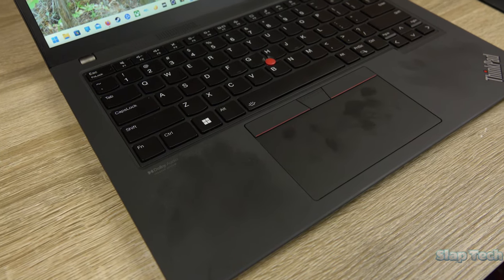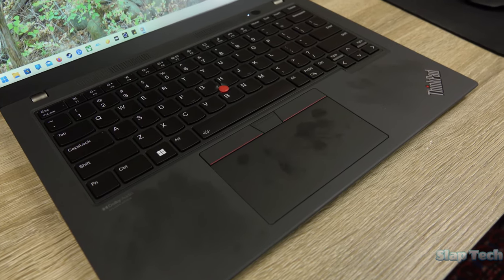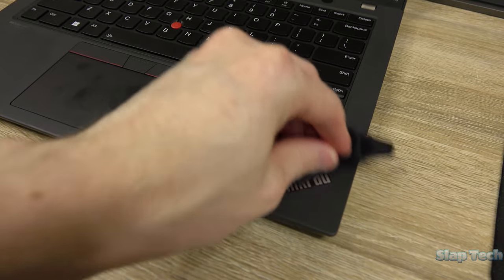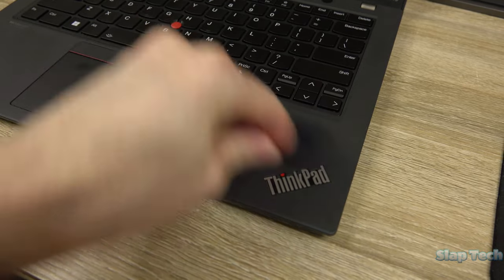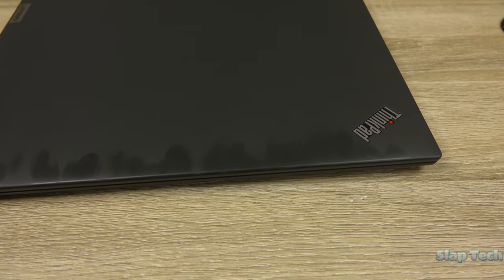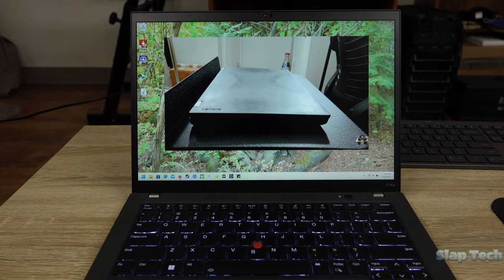And good luck keeping it clean. After typing a full sentence, it's over. The whole computer is visibly dirty, plus it's quite the effort to wipe down the palm rest, and I can see how these laptops get permanently stained so easily. And for the love of all that is good and holy, don't leave it in direct sunlight for extended periods of time. Watch my ThinkPad P50 review to see what I'm on about.